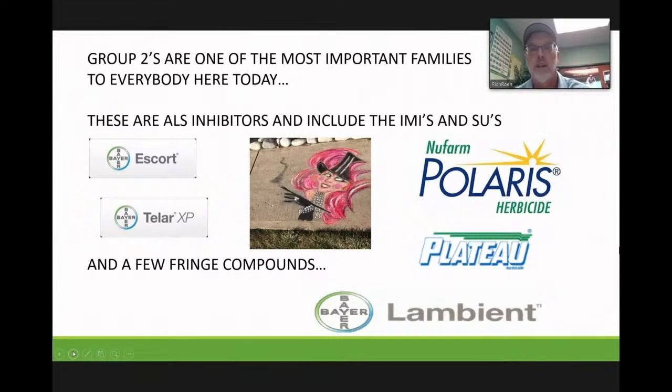Lambient is also an ALS inhibitor. Okay, it is propoxycarbazone. It is also an ALS inhibitor. It is a post-emergent for annual grasses. It's selective. You could go across a field with Lambient at a very low use rate, 1 to 2 ounces per acre, and control the young cheatgrass that has just emerged in the fall without harming a lot of the warm season grasses.